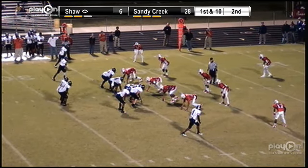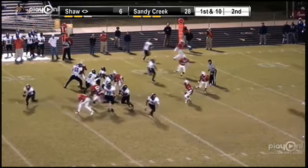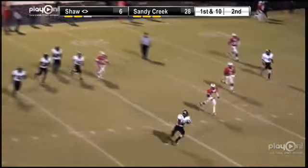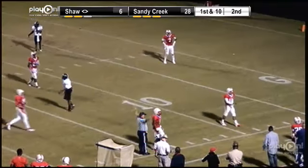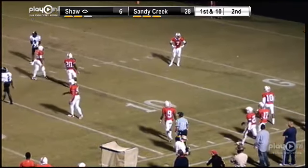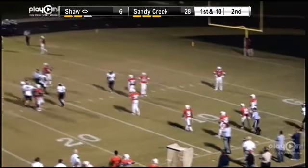Clock still running at 3:20. As Whittlesey is now getting away from pressure, going to dump it off to Webb. Webb gets to the 20, now down to the 15-yard line. He's able to find, that's not Webb. I thought it was a 6, but it's not a 6. It's Levante Williams.